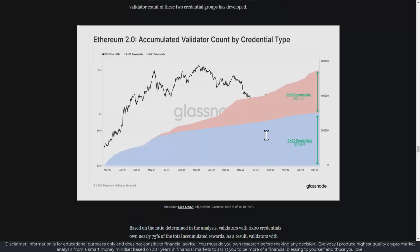The bottom line of this particular article from Glassnode says that there's not really going to be that much sell-side pressure, as most of the validated nodes are actually whale nodes. We could expect a degree of panic around the actual unlocking as the media makes a sensation of it all and breathes fear and pushes fear into the market.